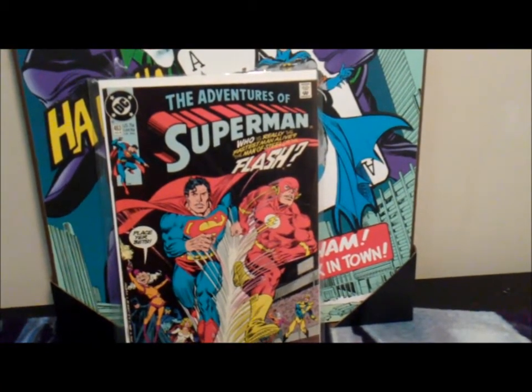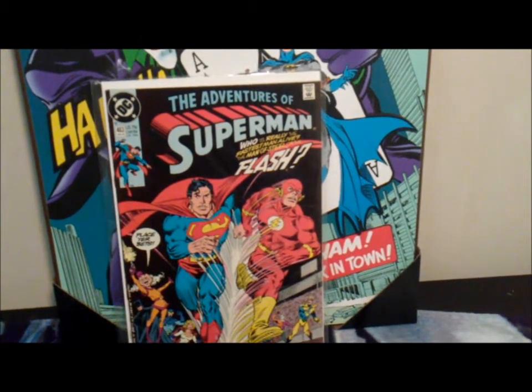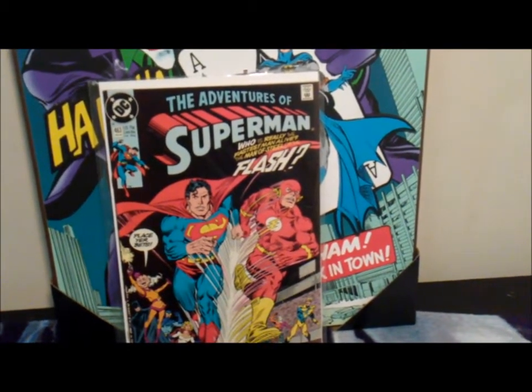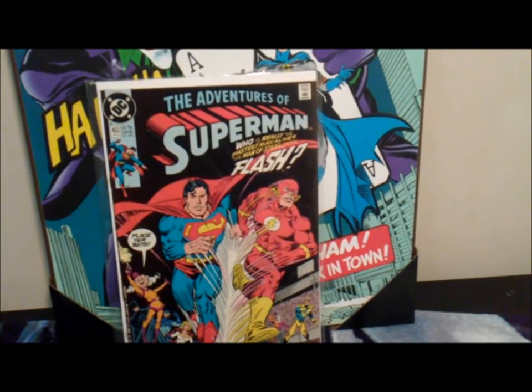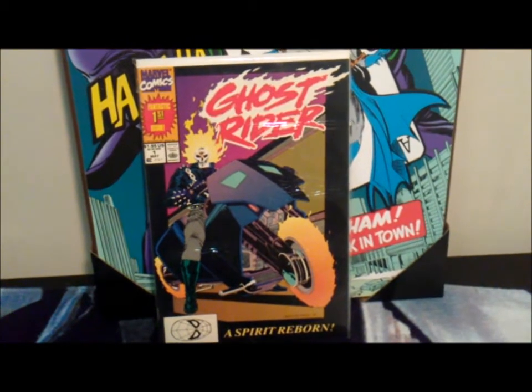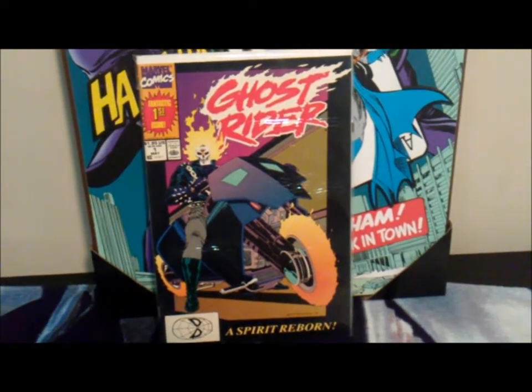This is a stealth buy. I'm not sure what it goes for on eBay. I really didn't price it. But in my heart of hearts, this book is priceless. And boom, there you have it. You know how we do on direct edition.